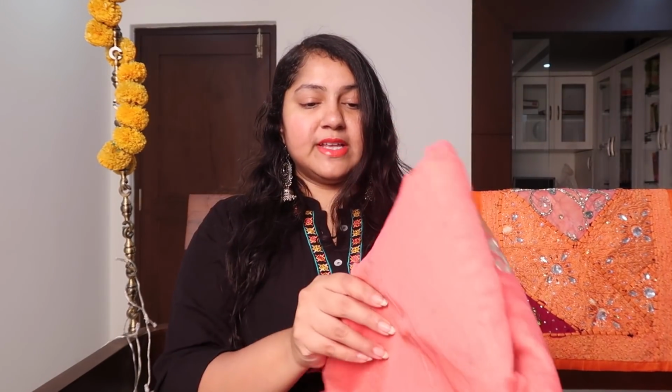Next up I got these Chanderi dupattas. Again, I was so excited about these, and they have a little bit of work here too. And these were 550 rupees each, and the length and the width of this and the quality is actually really good. I really like them.